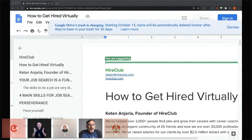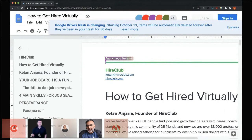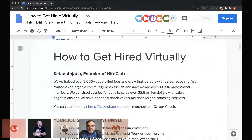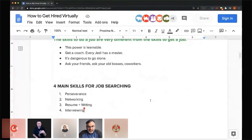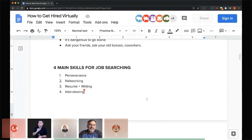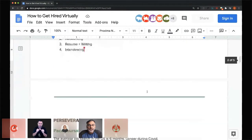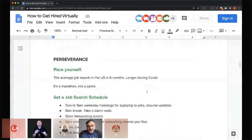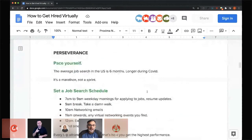Anyway, so there are 4 main parts that you want to think about, right? And the first one in your job search is perseverance. I know that might sound obvious, but this is actually one of the most important ones. So what is perseverance, right? The first thing is pacing yourself. This is a marathon, not a sprint.